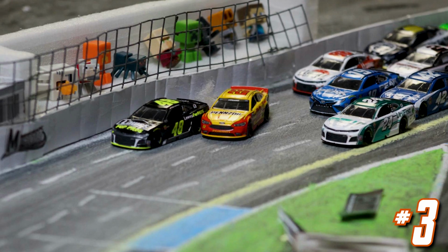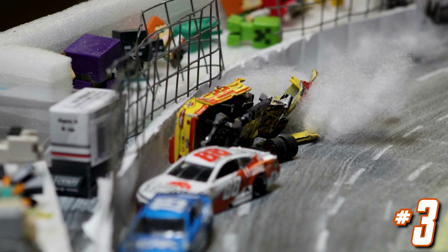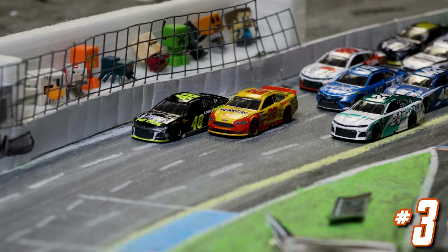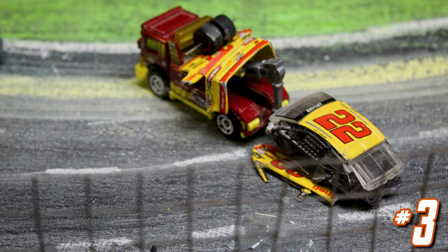You see it right here. He gets tapped again, and then boom, just nose first into the catch fencing. A scary, scary crash there for Joey Logano in the number 22 machine. Huge impact there. Wow, what an amazing finish here in Talladega.